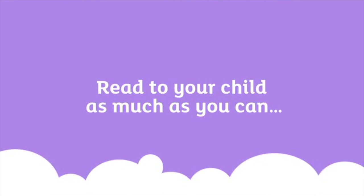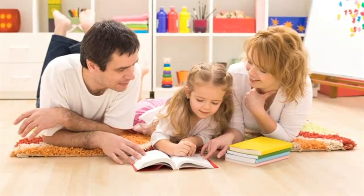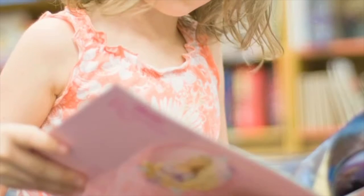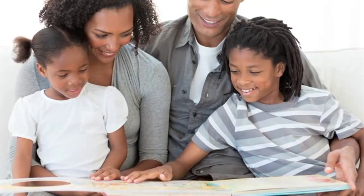Tip 10. Read to your child as much as you can. Carry on sharing and reading lots and lots of stories and information books to and with your child. We read their favourite stories over and over again. Children's vocabulary, their syntax, imagination, knowledge of the world grows through you reading and talking with them. And don't forget the praise and hugs. Most importantly, remember that your child will learn much faster with encouragement, praise and hugs.